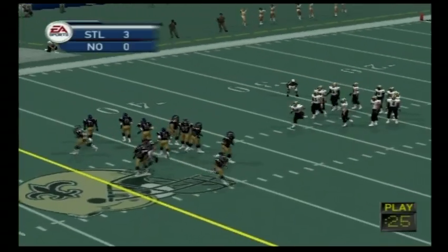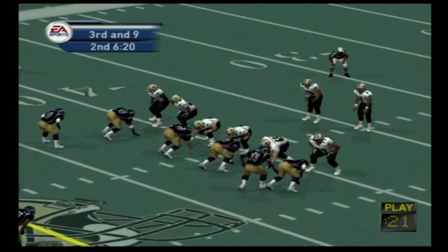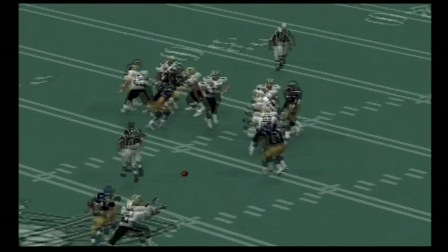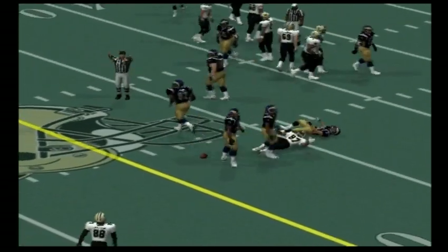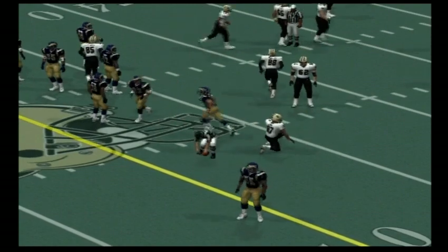So we're in a passing situation. Back to throw. With the throw. He couldn't hang on to it. And nothing is more disheartening to a quarterback than a dropped pass.